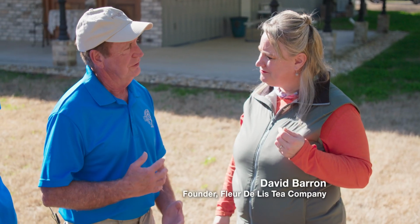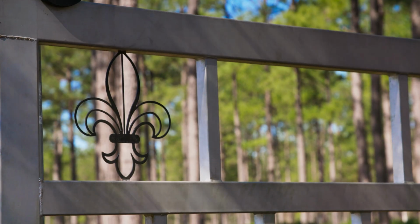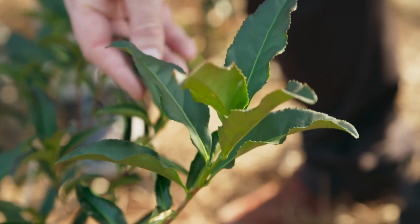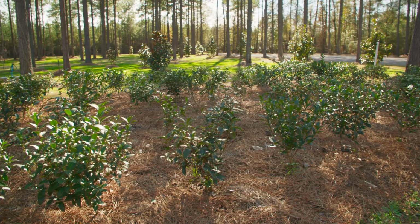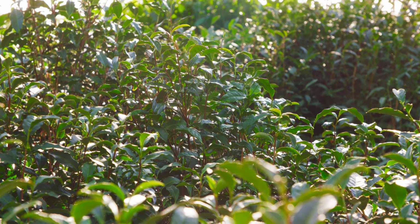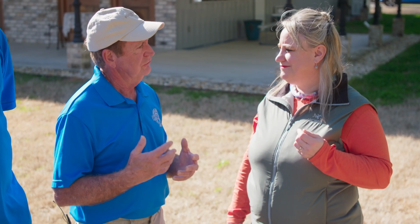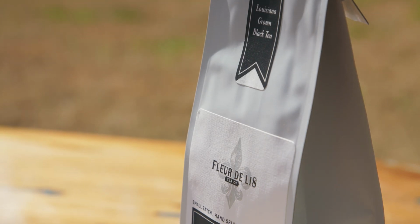Initially, it was just for the investment of timber, but then once I started working on the property, I just enjoyed being outside so much, started planting different types of plants just to enhance the property. And a friend of mine gave me some tea plants and planted those. They've done very well here. They've attracted a lot of attention, and it's actually turned into a really enjoyable business. So we're making tea right here in Louisiana.